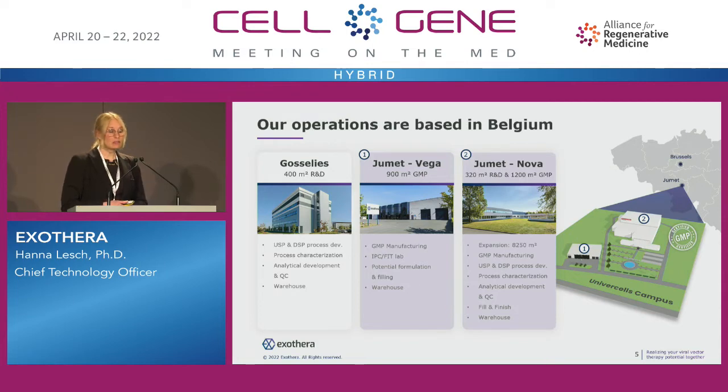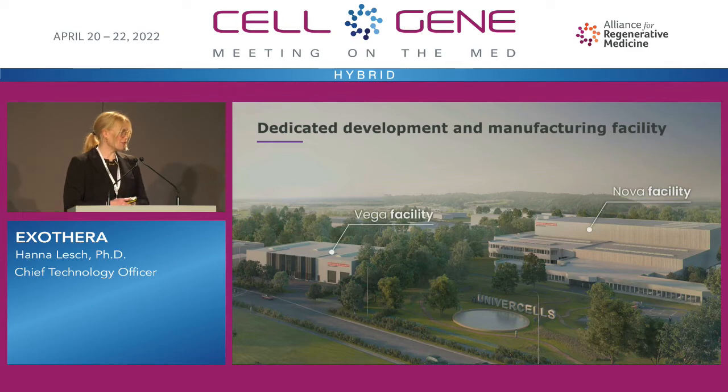So we are located in Belgium. In Zumé, we have our main offices, our main facilities. So in Zumé, we have a Vega building and Nova building. So Vega is our GMP facility for large-scale manufacturing, and in Nova building, we have a small-scale GMP facility, and then we have our offices and development laboratories, QC, in Nova building, as well as the main warehouse. Then we have also our old facility still that we're using. It's in Gosselies for R&D purposes. It's just 5 minutes driving away from Zumé. And here you can see a fancy picture of our facilities, and you can see that the buildings are really, really close to each other.